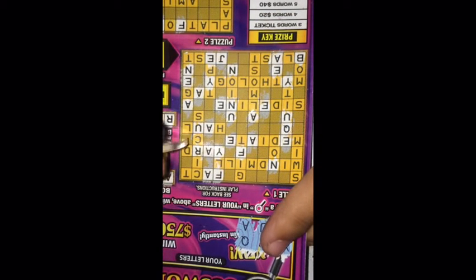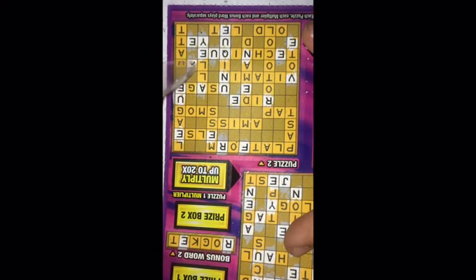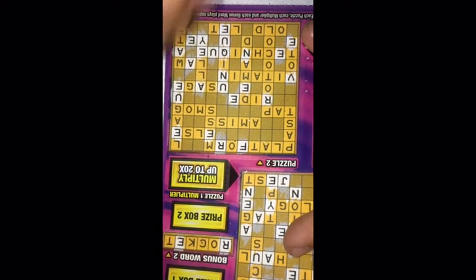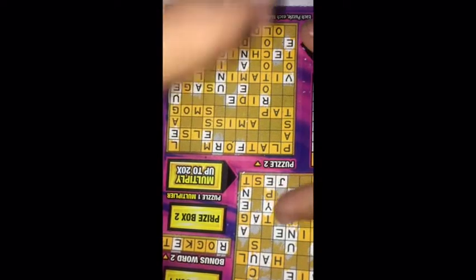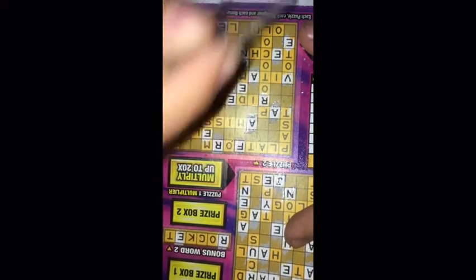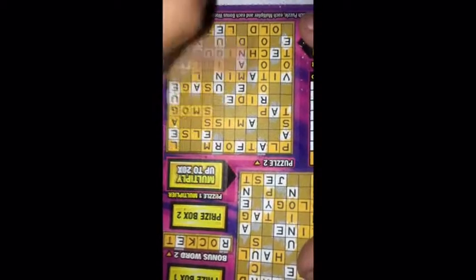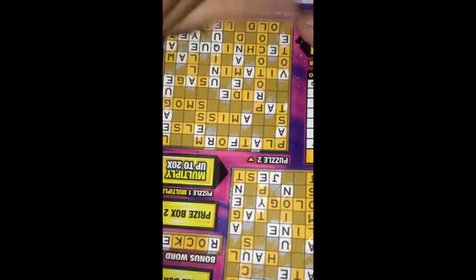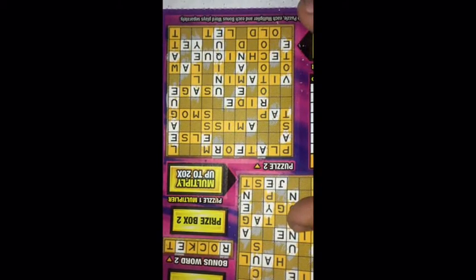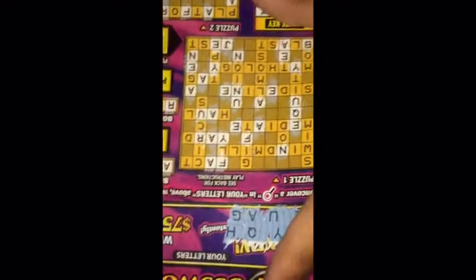Okay, got the A's out of here, I think, from this one. On this side. Oops, there we go. Don't have the T yet. Alright, got all the A's out of there. Still, no word. Next two letters here is H and G. Nothing there. Let's check right here. So H and G.